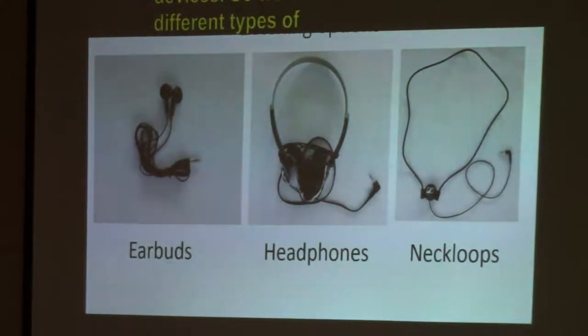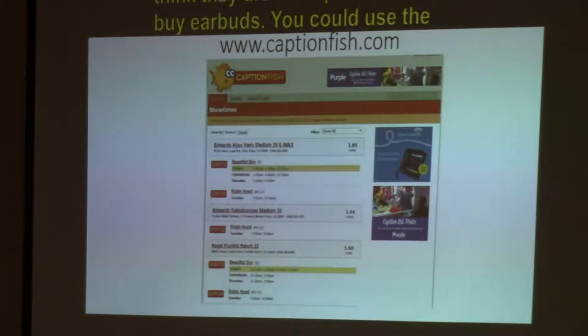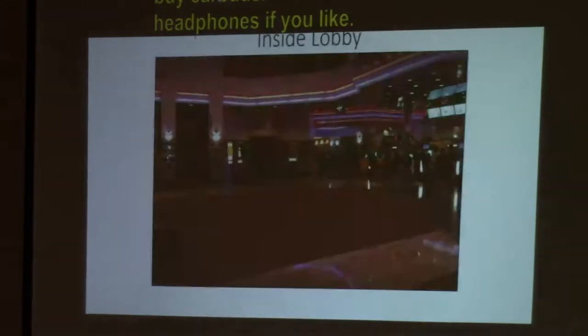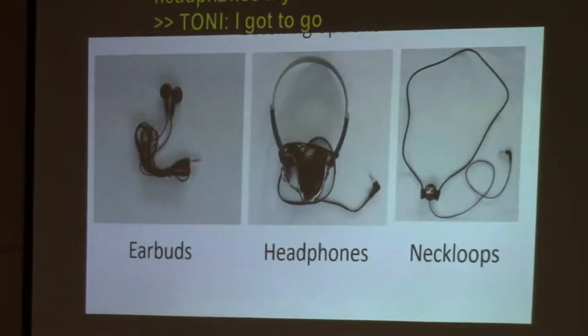All right. So we have a lot of different types of accommodations. We have the earbuds available. I think they're a couple dollars to buy. You can use our headphones if you would like. And then we have our induction neck loops.